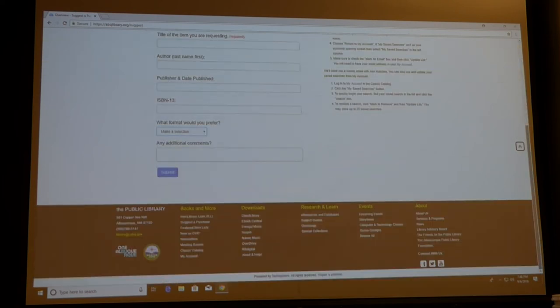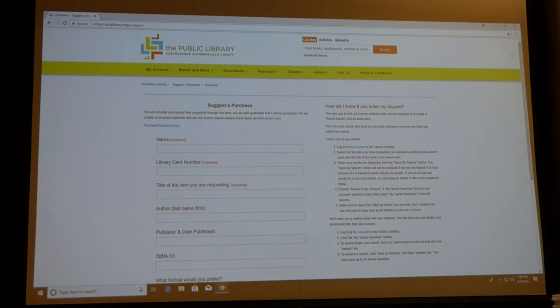So if you want a book, you can bring it to the meeting. If you want a special book, bring it to the meeting and ask everyone at the meeting to order it. Sure. Let's do that. That's a great idea.